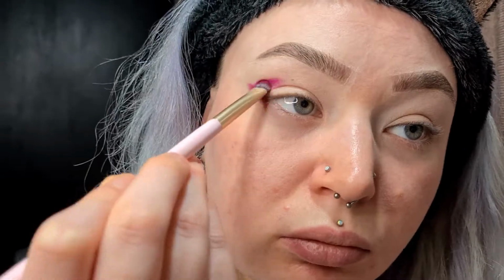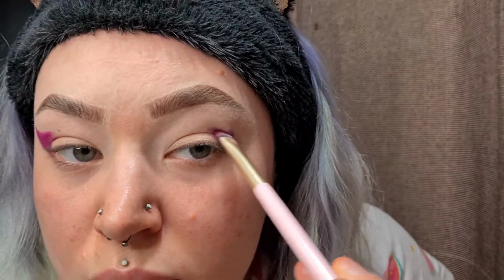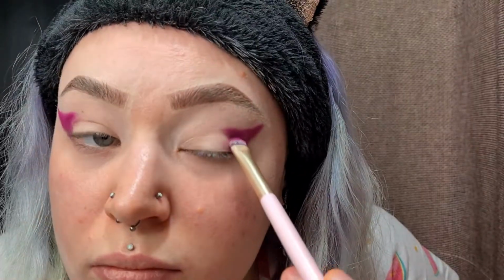I think I'm gonna put twilight on the outer corner, reef on the inner crease, mango on the lid, and I guess I'll just figure out what to do with the shimmers after that. I'm gonna put reef on the inner crease. We're just hoping for the best.